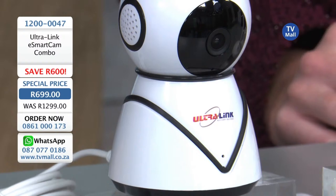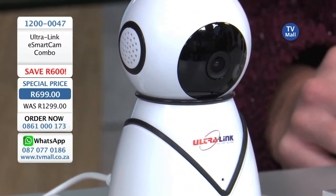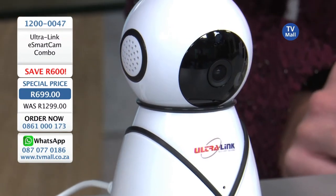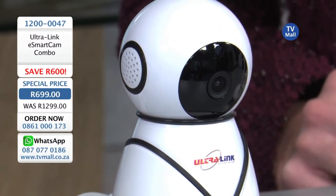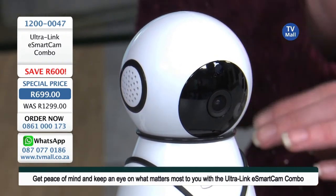Or if you're checking up on people and where they're placing the furniture, for example, if they're delivering the couch and you want to tell them where to put it. "No, guys, a little bit to the left, a little bit to the right." You can be speaking and communicating with them at home. It also has night vision. Oh, so both of them have night vision.